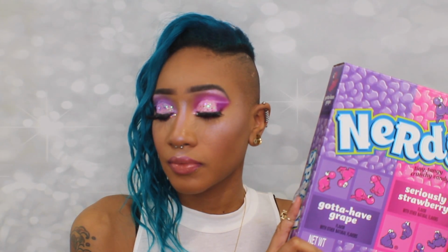Is the final look inspired by my nerds. How do you think I did, guys? I feel like I nailed it. I feel like the packaging was really simple, but the way that I went about it, I think it really came out nice. I definitely feel like the chunky glitter on the lids, while it's not the purple that I wanted, still looks good. And because it's chunky and it kind of mimics the vibe of nerds, how it is like chunky little candies, I think that was perfect.